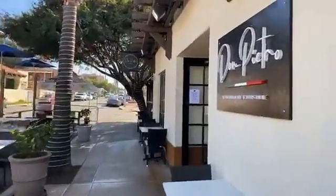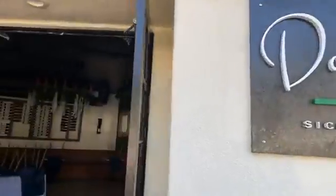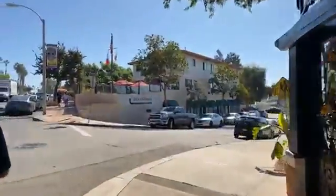Talk about a bad time to open a restaurant, huh? I'm sure that wasn't part of their business plan. So across the way, we're going to see El Campo Santo Cemetery.